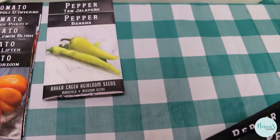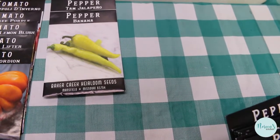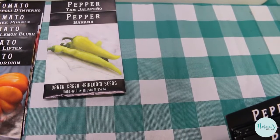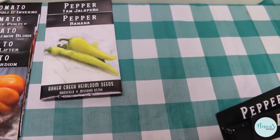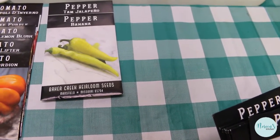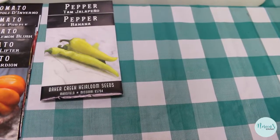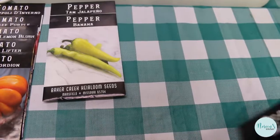And we've got banana peppers. These are great for pickling, putting on sandwiches and what have you. And if you guys have been with me for any period of time, you know my family does call me the pepper queen. And that is not a joke. I've never seen a pepper plant or pepper seed packet that I didn't want to try and grow. So it'll be evidenced here with these many seed packets of peppers.